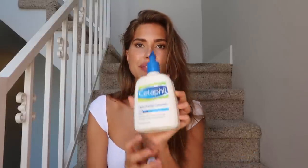For bed, and after a photo shoot or an event where I've been wearing a lot of makeup, I always wash my face with Cetaphil. It's super inexpensive. You can get it at the drugstore. I get mine at Ralph's, or you can get it at Kroger, Walmart, Target. You can get it anywhere. It's definitely no more than like $7 or $8. So yeah, I wash my face with Cetaphil.